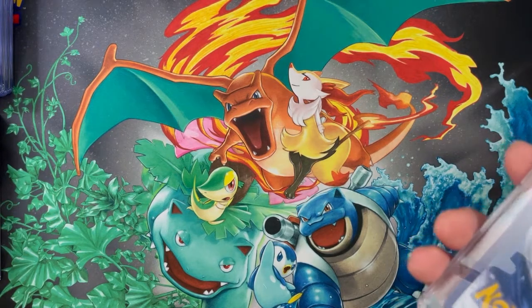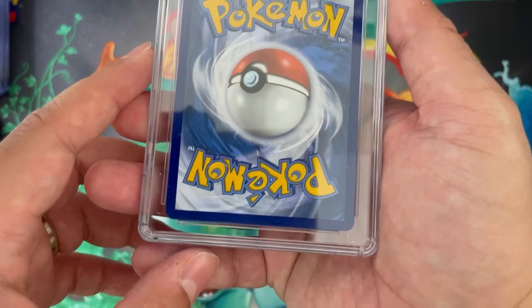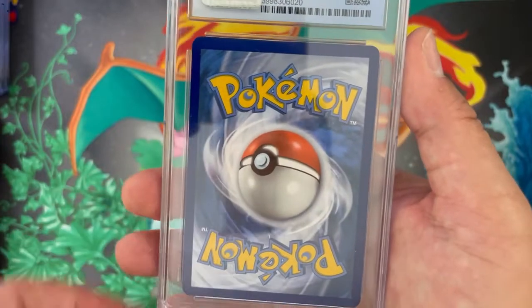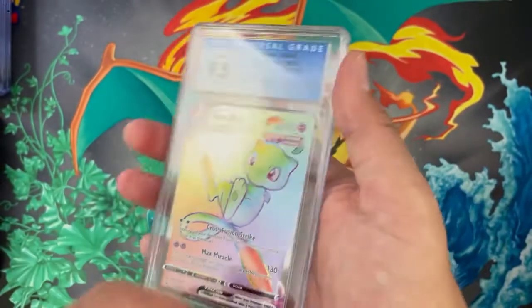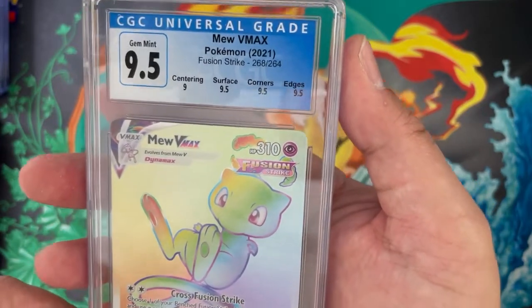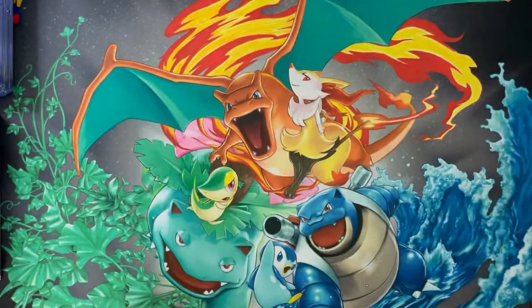Next up is going to be another secret rare, Rainbow Rare Mew VMAX from Fusion Strike. Just got it recently, but definitely a banger. We thought that this would be an 8.5 to a 9. At this point, I'm going to say it's a 9.5 because I'm undergrading. Although the centering here, you see it's a little bit thicker on the top than the bottom, but let's see. 9.5. Alrighty then. The centering was the quote-unquote worst part, but everything else got a 9.5. This is an excellent card to have at a high score, guys. That is excellent. So far, he's gotten 1, 2, 3, 4, 5 9.5s and 1 9. I think he's done a bit better than I have at this point. That's excellent. I'm happy for you, man.